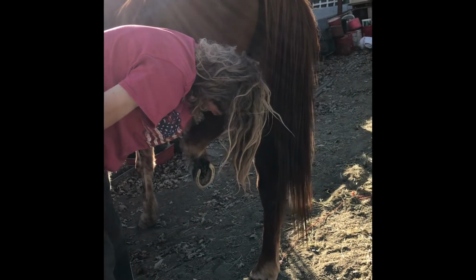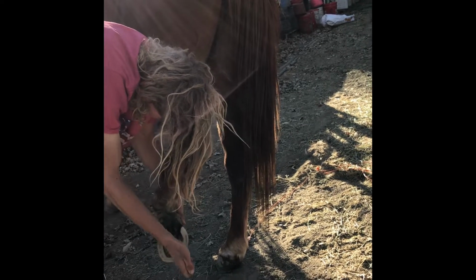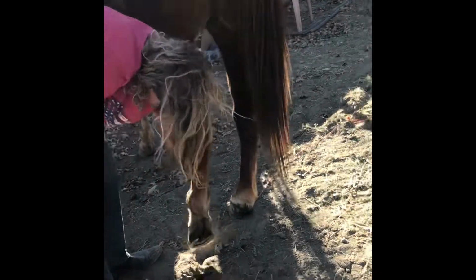But you see how there's that groove right in the middle here? Mm-hmm. I don't really need to clean this. That's probably clean enough. And then this part right here, I don't need to clean. But these two things on either side, I need to make sure that they're clean. And then around, it's like a little V.